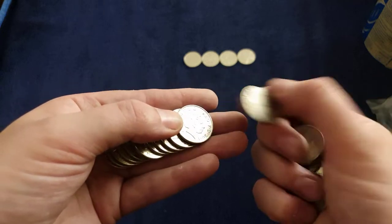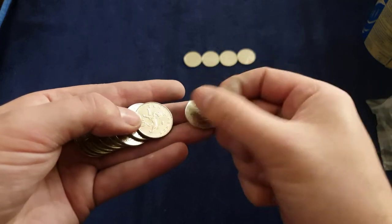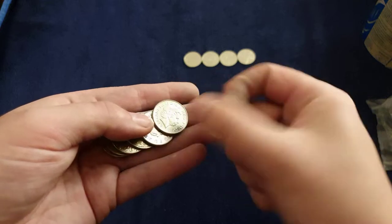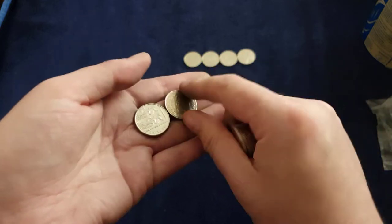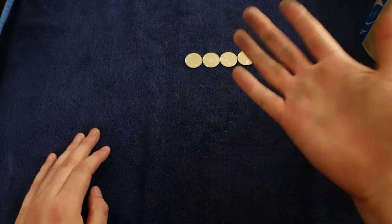Looks like there's not much for the last bag at all, I'm afraid to say. Yep. But today's going was good.